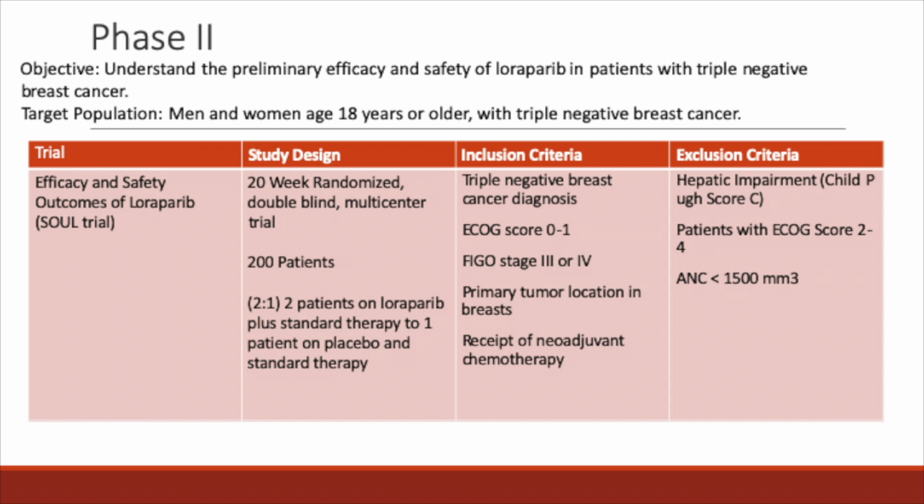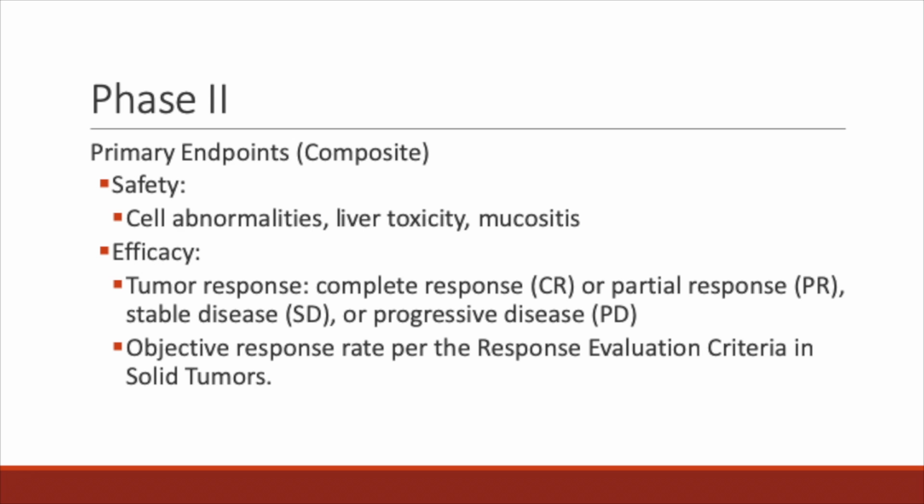The SOL trial was a 20-week-long randomized, double-blind, multi-center trial including 200 patients that met our inclusion and exclusion criteria. Patients that received the treatment received 500 milligrams of loraparib once daily in 28-day cycles. Our primary safety endpoint was a composite involving common side effects of chemotherapy agents. These included cell abnormalities like myelosuppression, leukopenia, and neutropenia, as well as liver toxicity and mucositis.